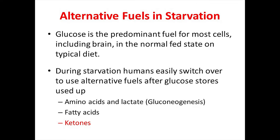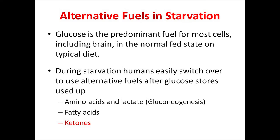So we know that glucose is the predominant fuel for most cells, including the brain, in the normal fed state, and especially when on the typical diet, especially the typical American diet. However, during starvation, humans easily switch over to using alternative fuels after glucose stores are used up. These include amino acids and lactate by way of gluconeogenesis, fatty acids, which are used by muscles and cardiac muscle but do not cross the blood-brain barrier, the long-chain fatty acids, and ketones, which are produced in the liver from fatty acids, which do cross the blood-brain barrier and can be used by the brain as alternative fuel.